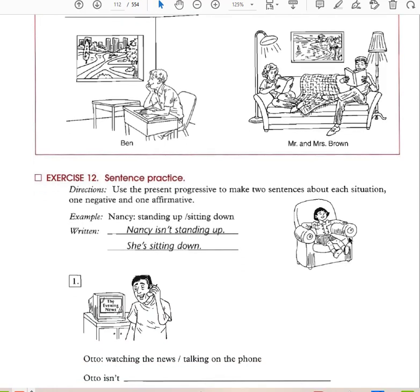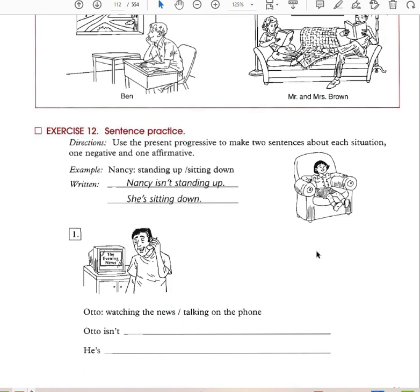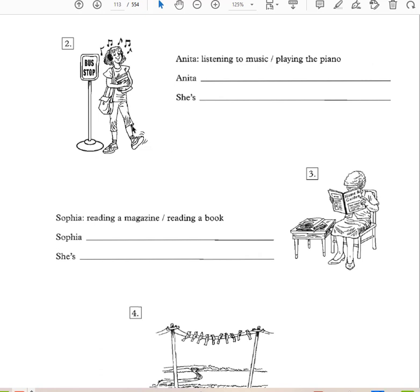Nancy isn't standing up, she is sitting down. Anita is listening to music. Anita is not reading a book. She is not playing the piano. Sophia is reading a magazine. She is not reading a book.